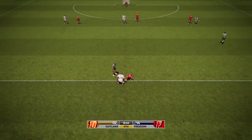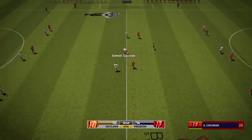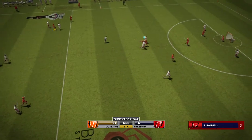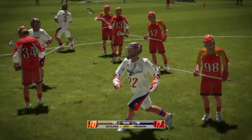Set and ready for the restart. It's 14-13 for the home team. Cochran cinches it, and the home team goes straight on attack. Ball side left. Lou, and gets the goal.